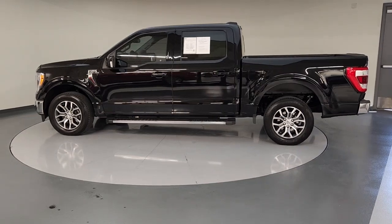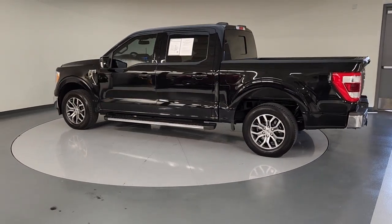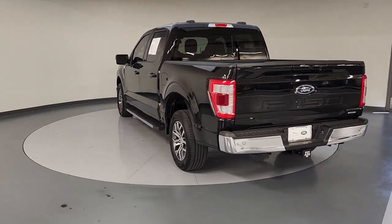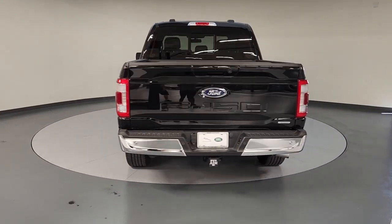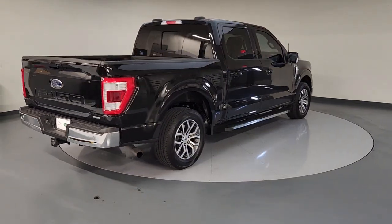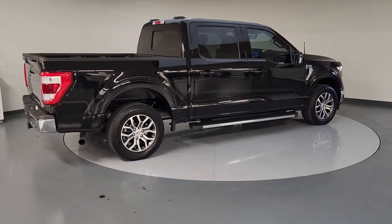Get into the 2021 Ford F-150. With less than 20,000 miles on the odometer, this vehicle stands out from the rest. Enjoy a new level of ease and confidence, whether at work or play, when you're in this F-150.